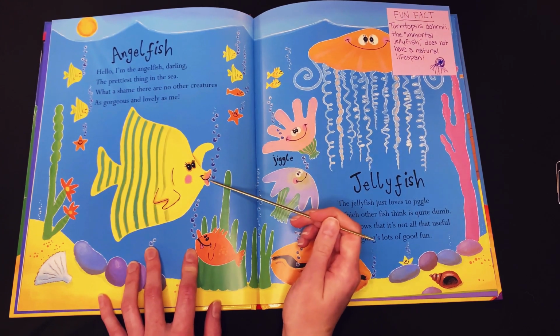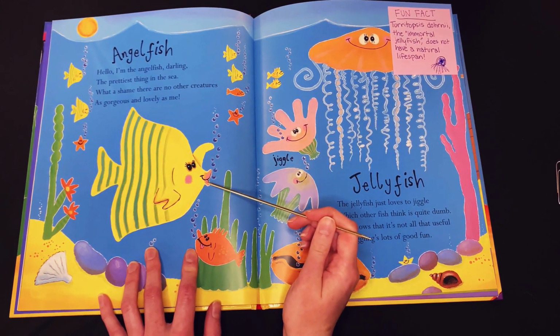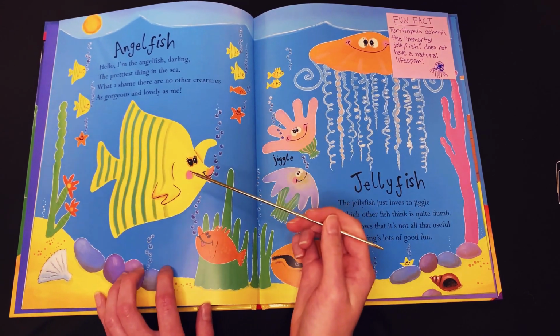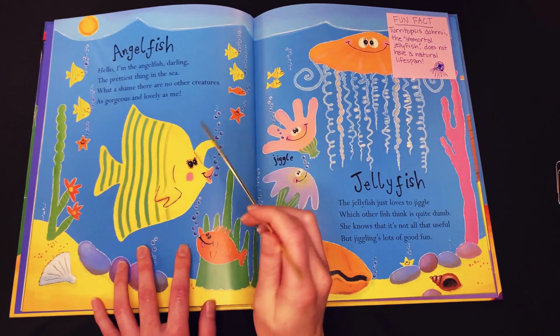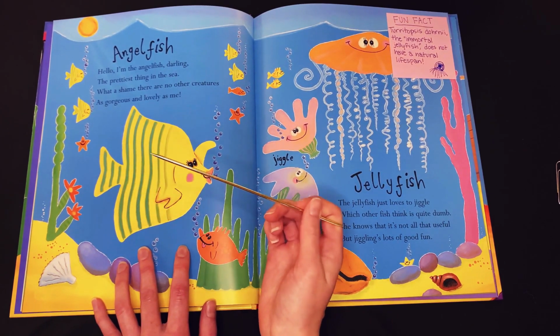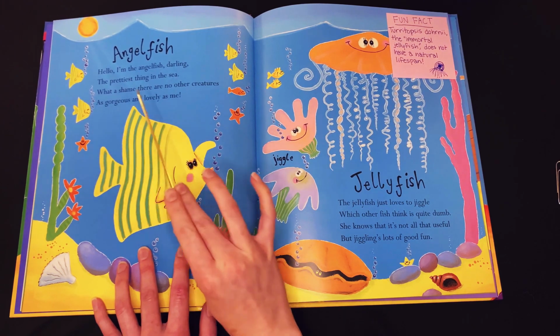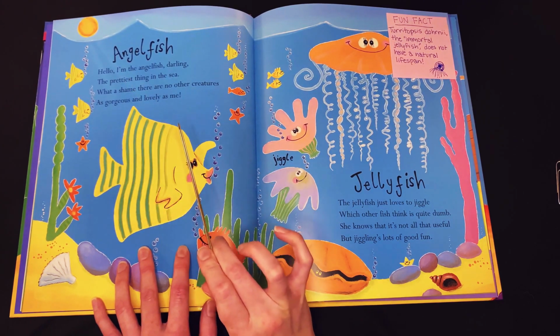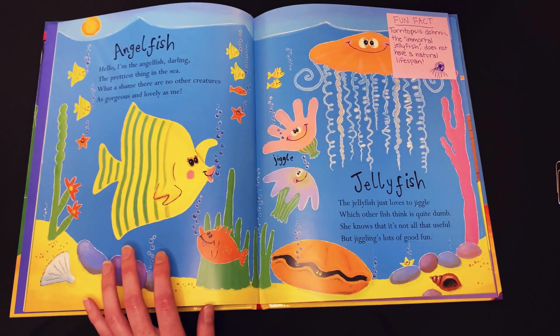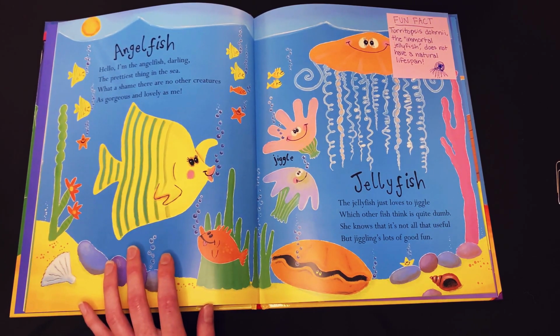It's making a little kissy face. While angelfish are very pretty, I disagree. There are lots of gorgeous and lovely creatures in the sea and out. I will not play favorites.